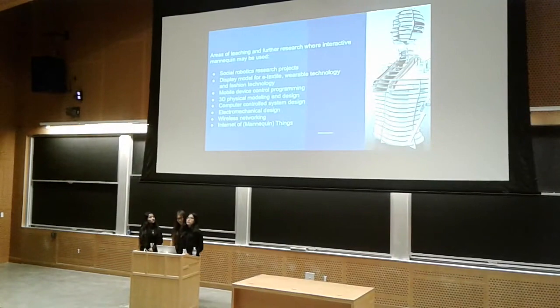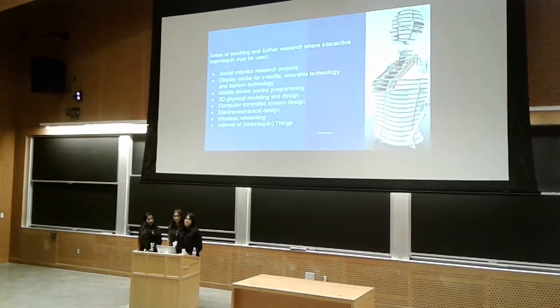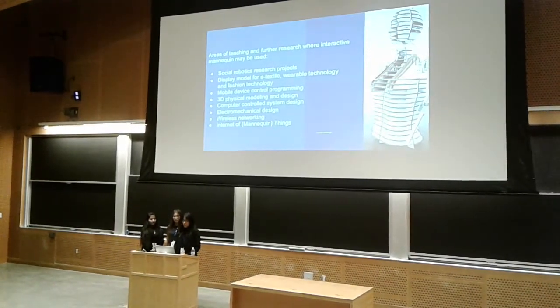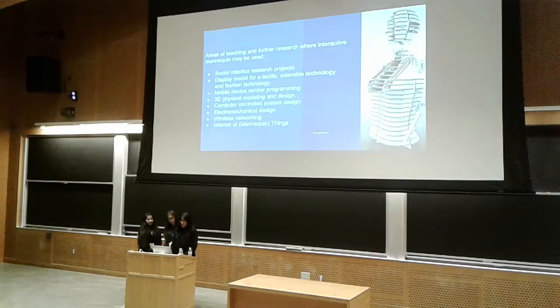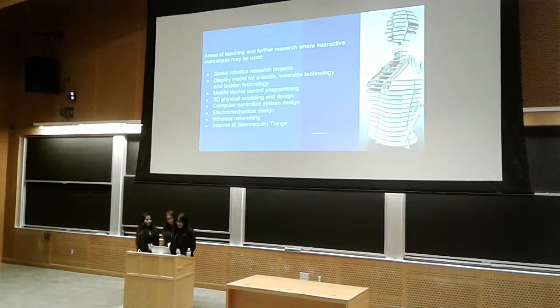We were not planning to use the robotic mannequin only in the fashion industry, but we're also planning to introduce it in other areas of study and further research, such as social robotics research projects, mobile device control programming, 3D physical modeling and design, wireless networking.